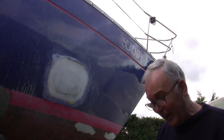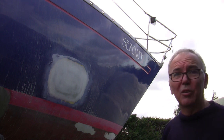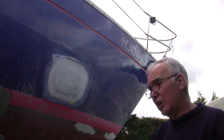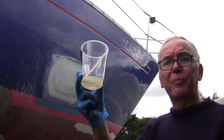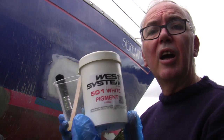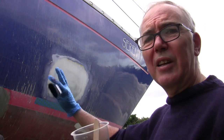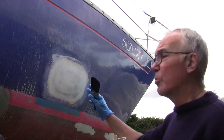It was worth a try, and the jet stream has now gone all over the place, so goodness knows what's going to happen. But tomorrow might be dry, after tomorrow it's just rain until Christmas. So I'm going to put a coat of epoxy on just to seal it, and I'm actually going to put some of this 501 white pigment on, because eventually it's all going to be sanded off and feathered and done nicely, but probably not till next spring unless we have a dramatic heat wave.